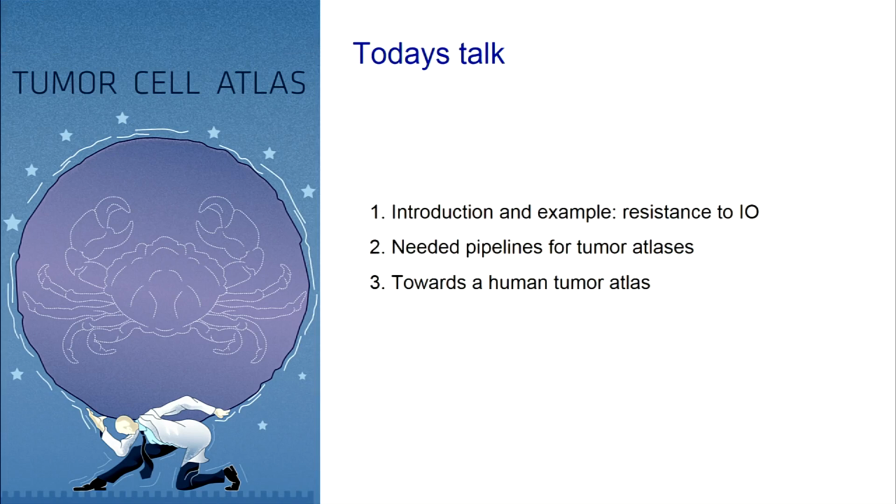Okay, so this is just one example. Initially, I showed you papers from different tumors as well. There's glioma, head and neck, and so forth. But how can we make this into something that's systematic? How can we make systematic pipelines for tumor atlases?